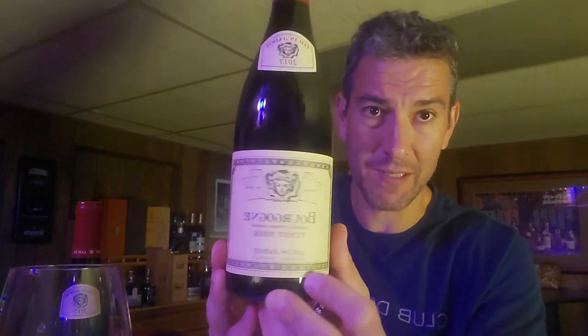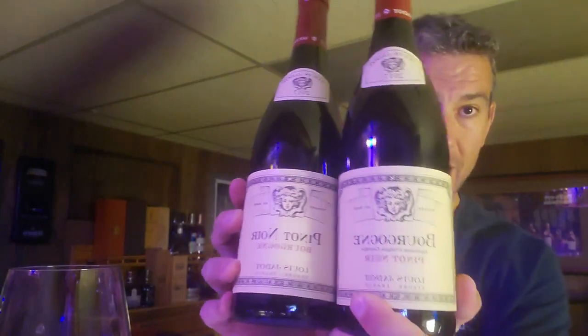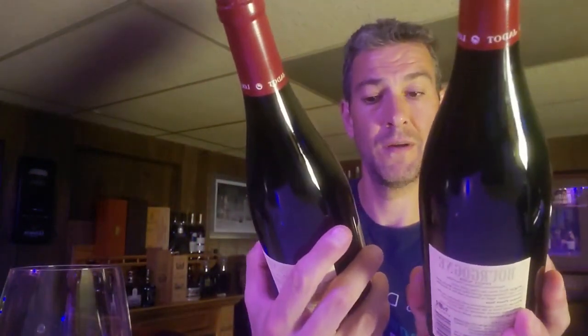Right next to it was a wine that looks exactly the same, but the label's a little different. Bourgogne Pinot Noir below it, where it says Pinot Noir. Same exact price. I'm pretty sure it's the same exact wine, just the labels are a touch different. So, no idea. But great wine, great Pinot Noir, good producer Louis Jadot for a good price.